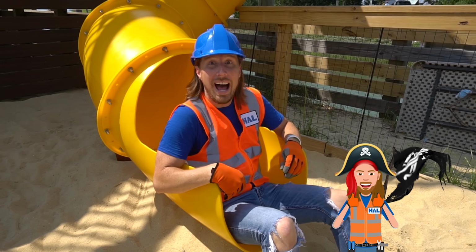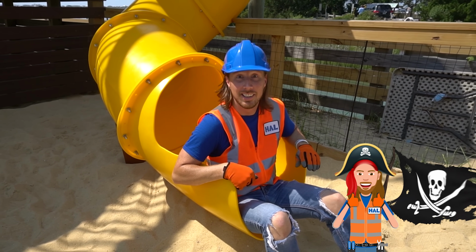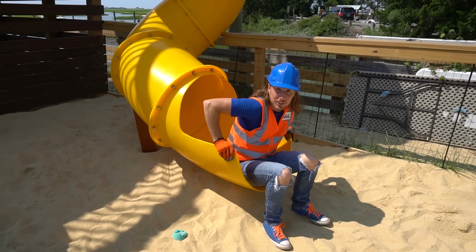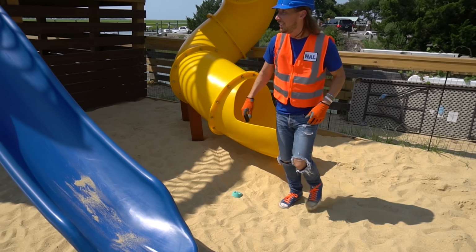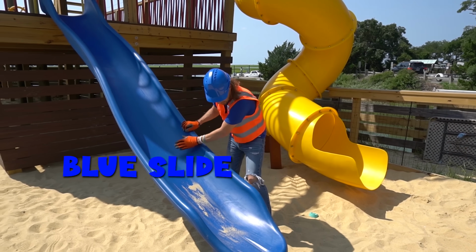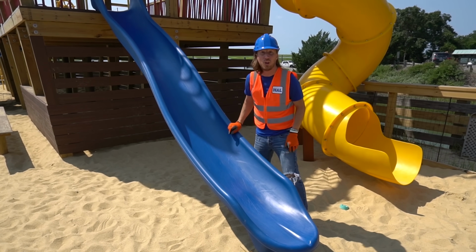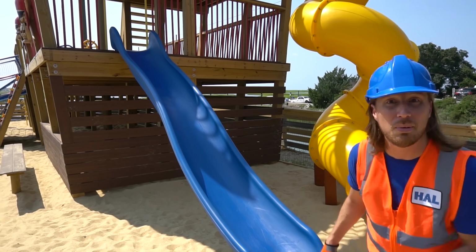Woo! Wow, that was totally awesome. That super slide spray, it's good stuff. It really works, it's totally awesome. Look at this slide, this one's a blue one. It's got some sand on there, let's get that off. Oh yeah, there we go. That's pretty cool too. Let's go up underneath the ship and see what we can find.